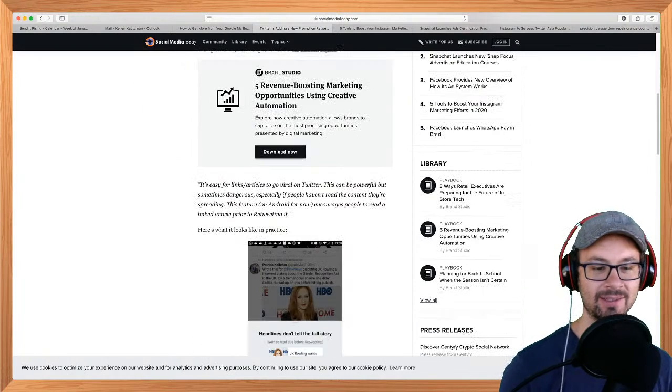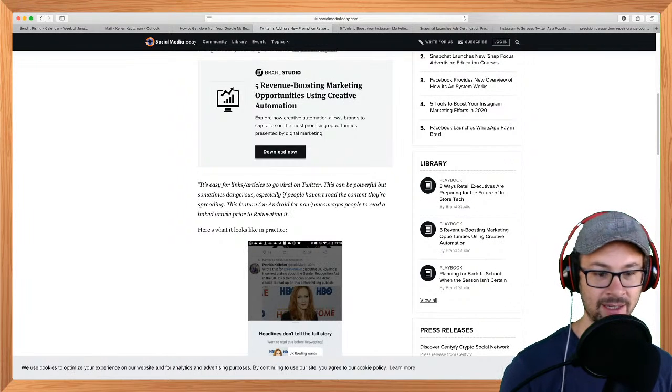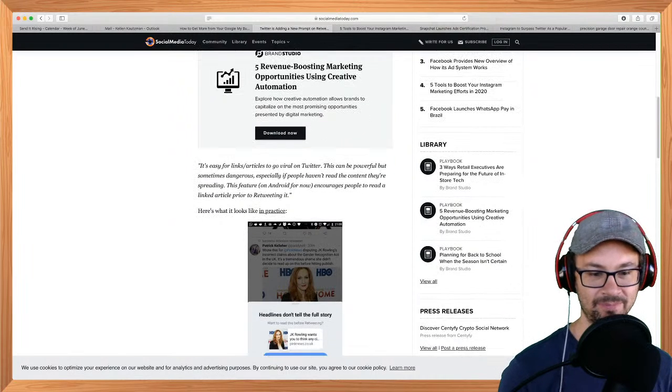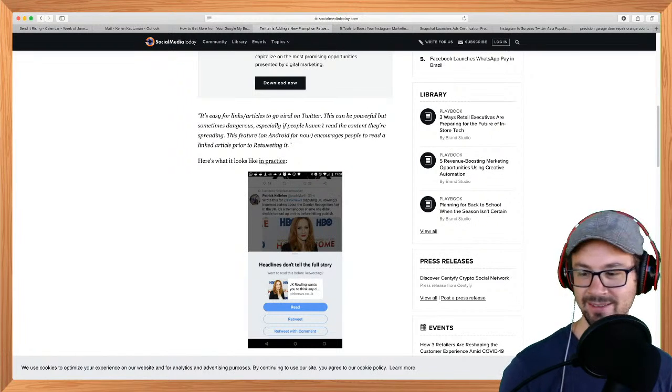It's easy for links or articles to go viral on Twitter. This can be powerful, but sometimes dangerous, especially if people haven't read the content they're spreading. This feature on Android, for now, encourages people to read a linked article prior to retweeting it. Oh my goodness. Headlines don't tell the full story. Want to read this before retweeting?